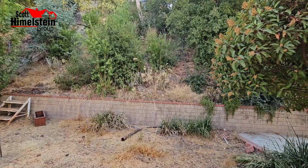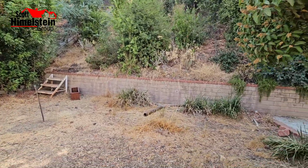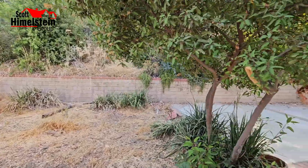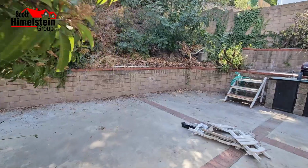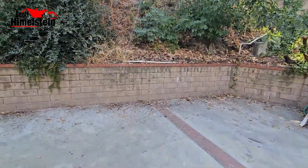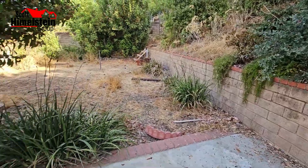It does take time. But the most important thing here is that because you have the hillside here, you do have the retaining wall. And the retaining wall is super expensive. So the fact that you already have that here, that is really important when it comes to a house like this. So a lot of potential in this home.